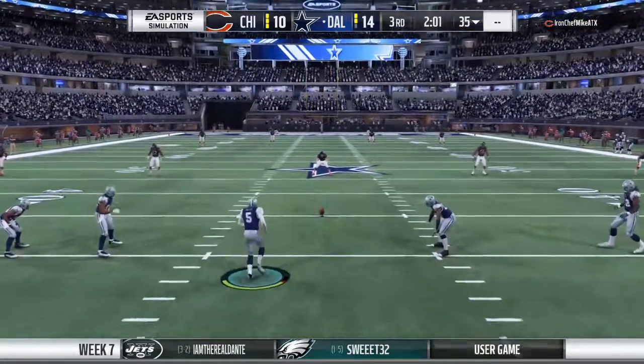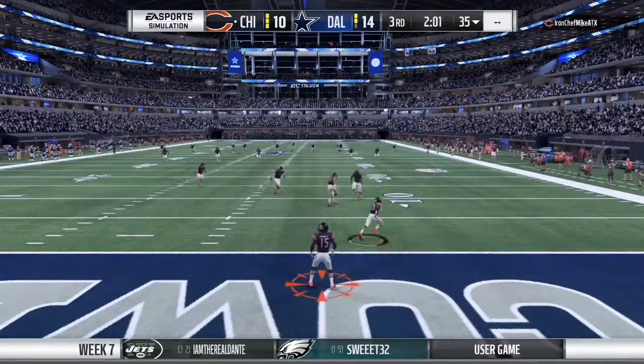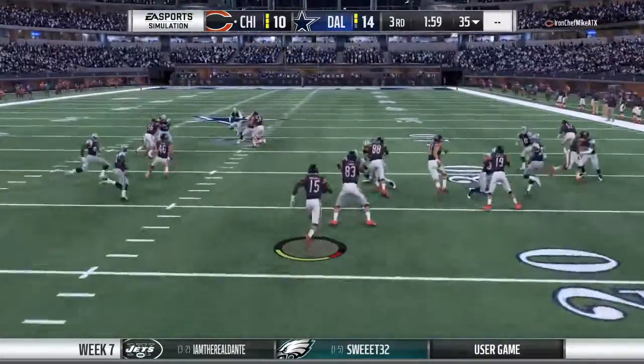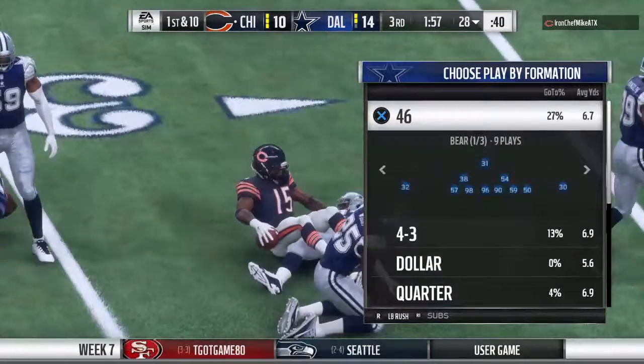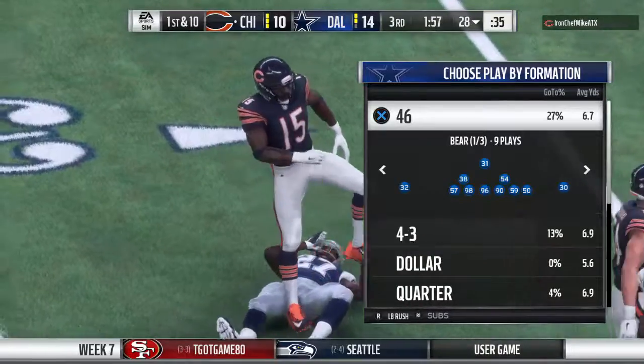Bailey now to kick this one away. This fielded a few yards into the end zone. And the decision to bring it out, a good one, as he's up a yard or two shy of the 30. And now Chicago getting ready to go as they take the field.